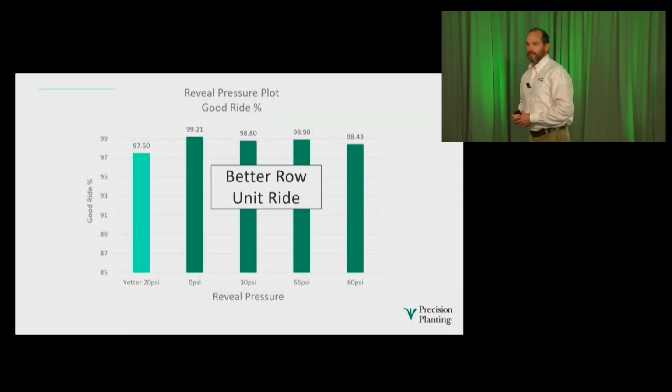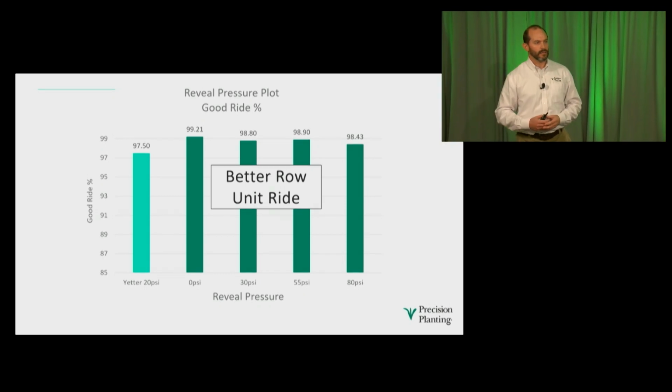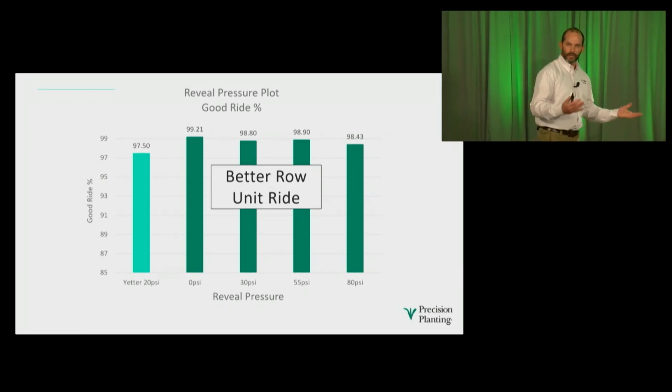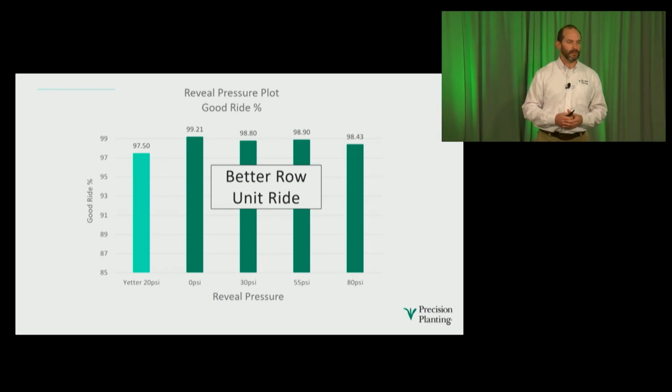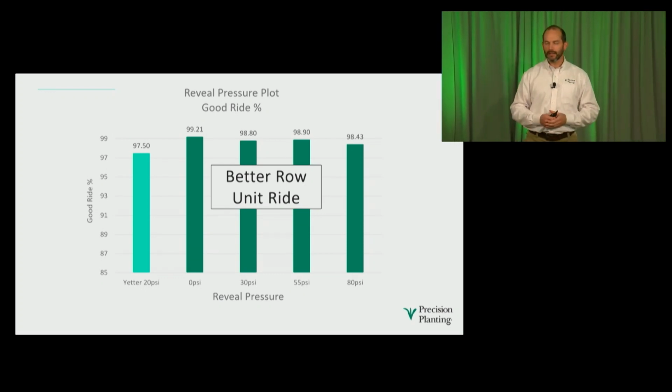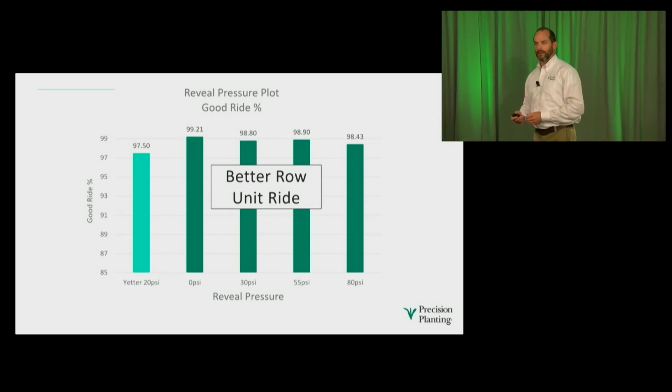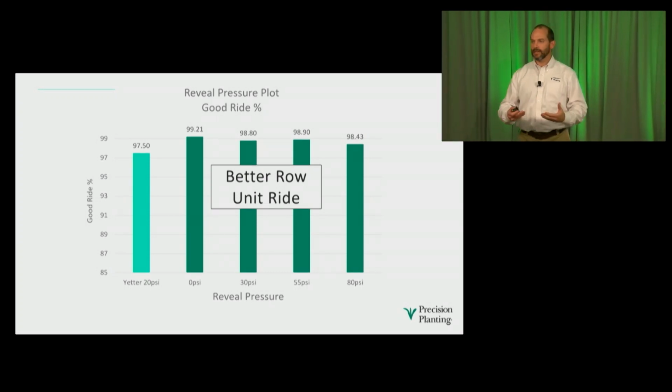Then we looked at the row unit ride. Across the board, no matter what the pressure setting was with reveal, we improved row unit ride a little bit compared to the rows with Yetter. But we didn't see anything stand out as far as any difference in row unit ride by the amount of pressure we applied to the reveal row cleaner. Seems like the advantage it's creating is just being frame mounted and off of the row unit.